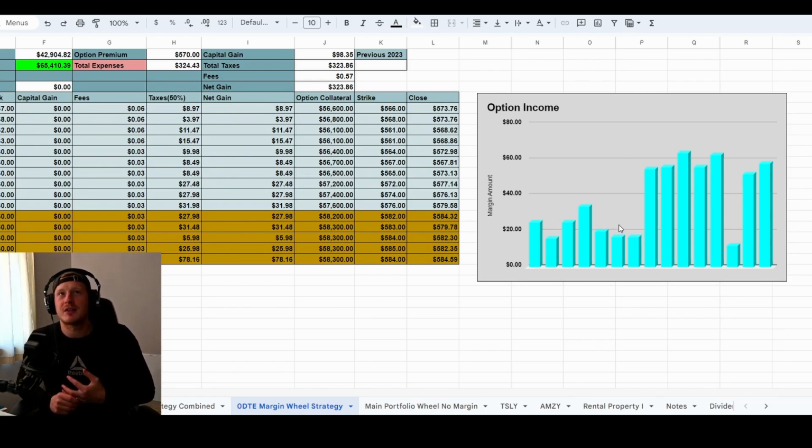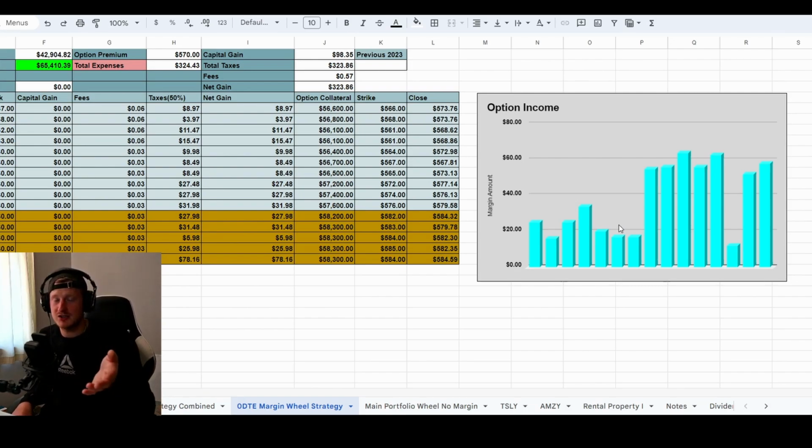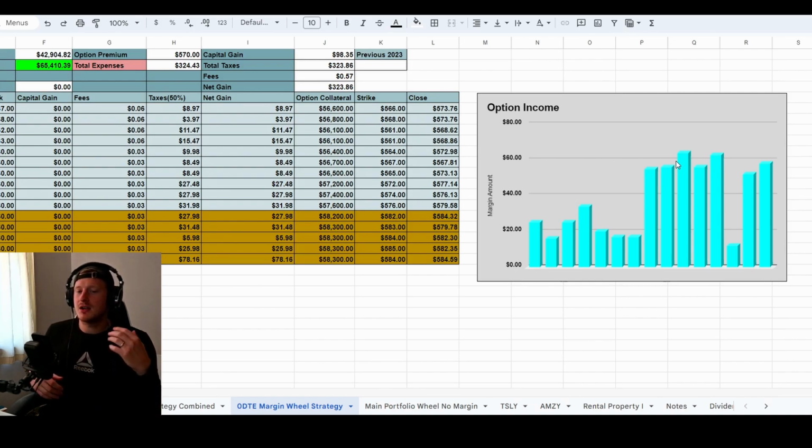However, after thinking about it and then talking about what I just discussed, where if you actually have the shares assigned to you, your margin maintenance is much lower than having option collateral set aside. So what I started doing is I started upping the deltas. I went from about 10 or 15 delta in this area, and then I bumped that delta up to about 25, 30. And that 25, 30 is a good trade-off between getting a strike price that you want, as well as getting a decent option premium.